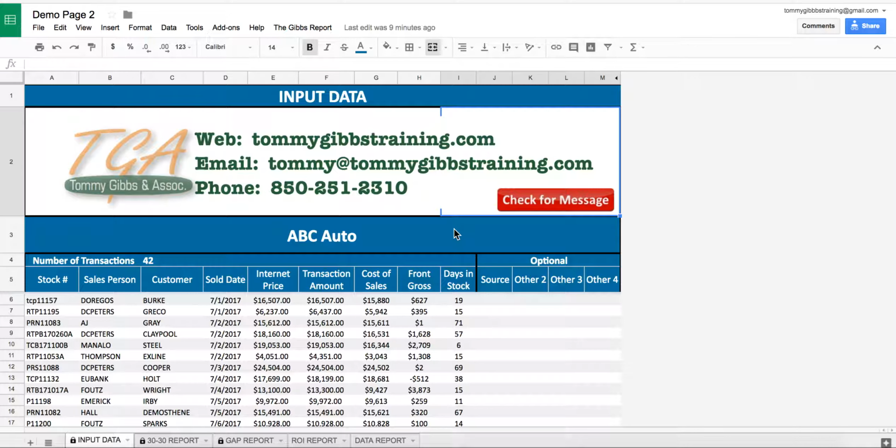I'm going to try to make this as fast and brief as I can because I know how valuable your time is and what a busy schedule we have. But having said that, I want to make sure I cover some really important aspects of this spreadsheet.